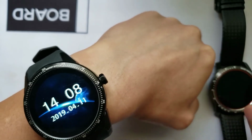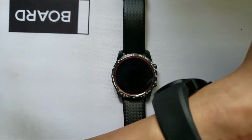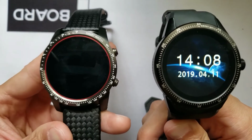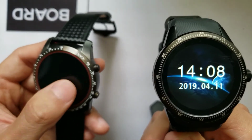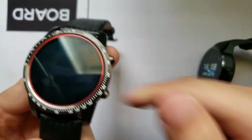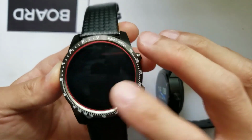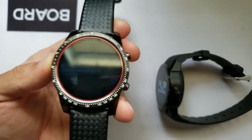For an extra $30, I would go ahead and get the KW99 smartwatch. It just looks a lot cooler than the K98H, and the interface itself is easier to use. It's a lot easier clicking and browsing through this thing as well, compared to the K98H, and it's a lot more comfortable wearing this watch. So for an extra $30, I would recommend the K99 Kingwear smartwatch over this K98H smartwatch.